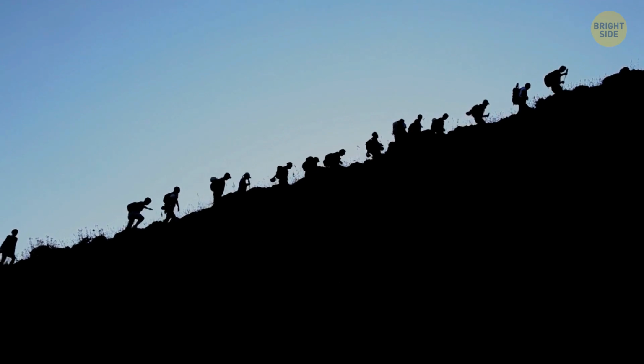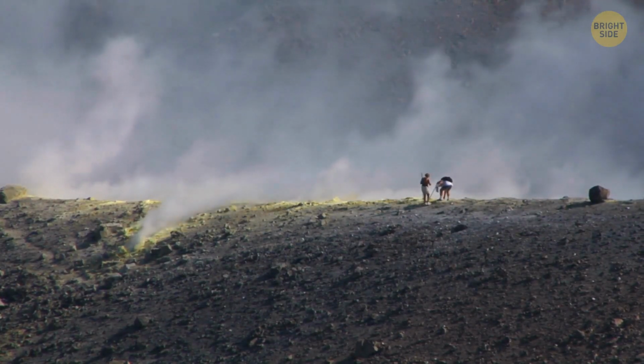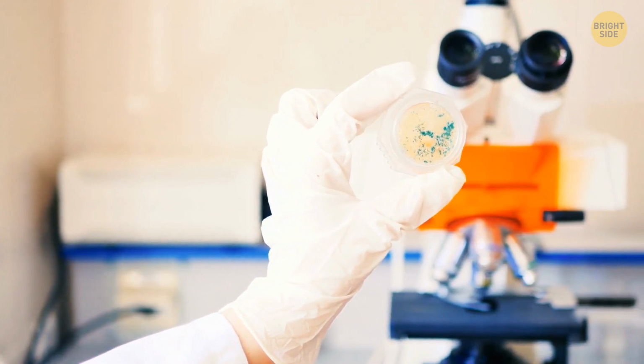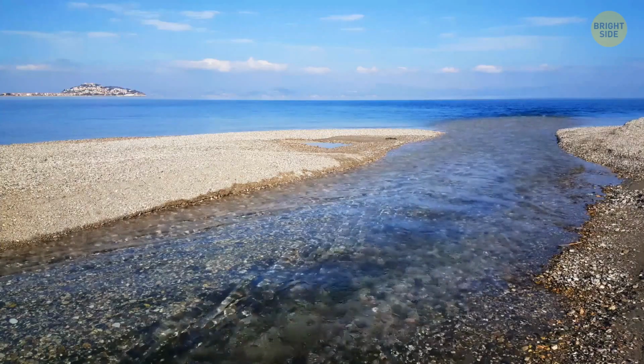And after the lava cooled down, many scientists went to pay it a visit to conduct some studies. They were shocked to see actual life thriving there. It started with molds, bacteria, and specific fungi. Throughout the years, the ocean currents washed in seeds for plants to grow.